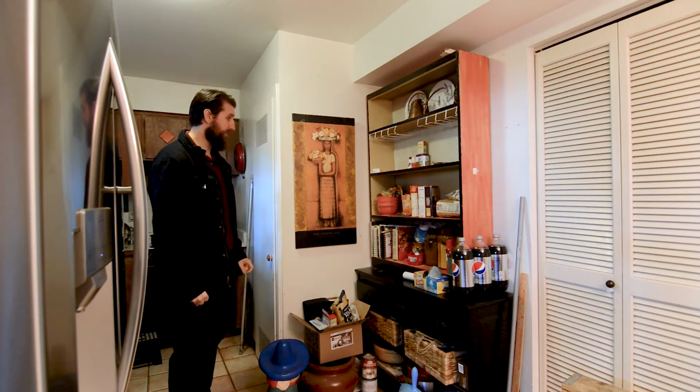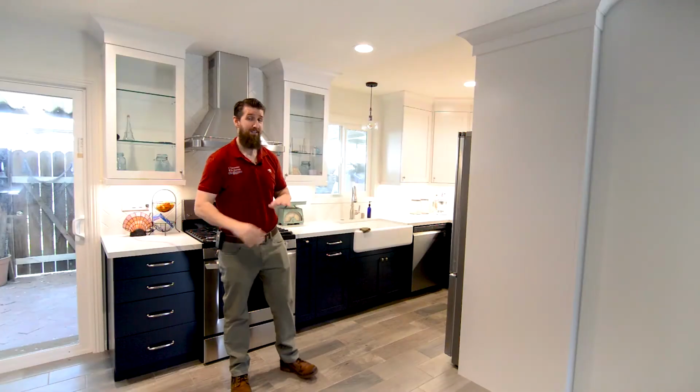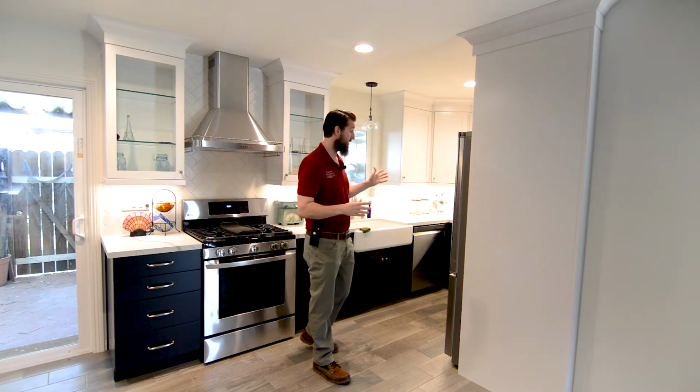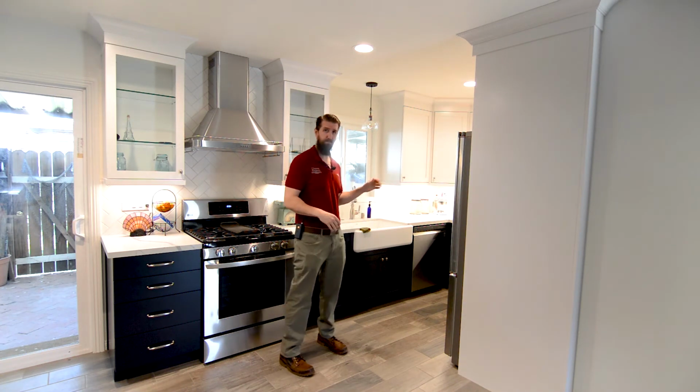So it'll be really nice, really neat when it's done. It's a lot more open space. And, but we made really good use of it.